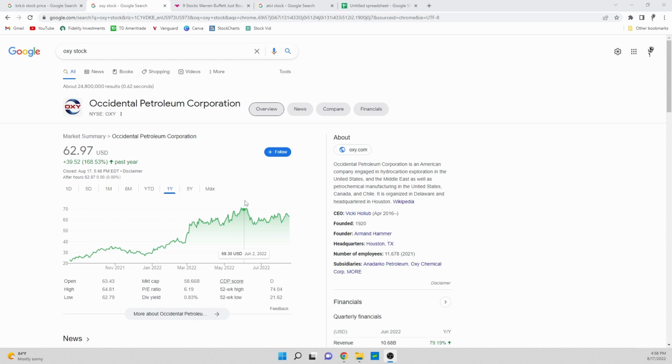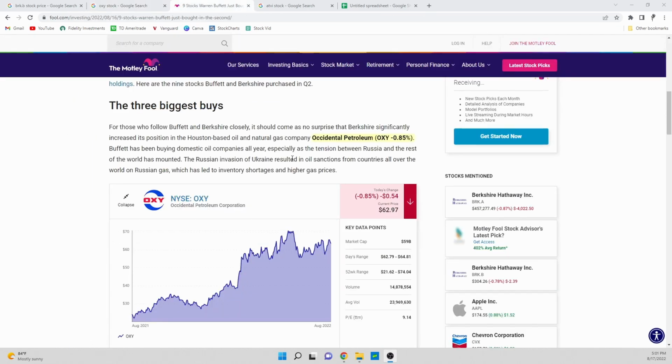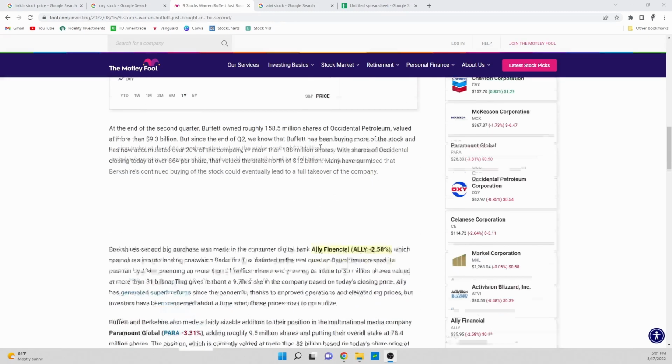You can see in here that the stock went all the way up to $70, down to around $55 or $56. So he is still adding to this position. We see that he actually took his position from $9 billion up to $12 billion over the last quarter. Here we'll go through some of Warren Buffett's adds. I mentioned Occidental Petroleum, so he added more to that position.